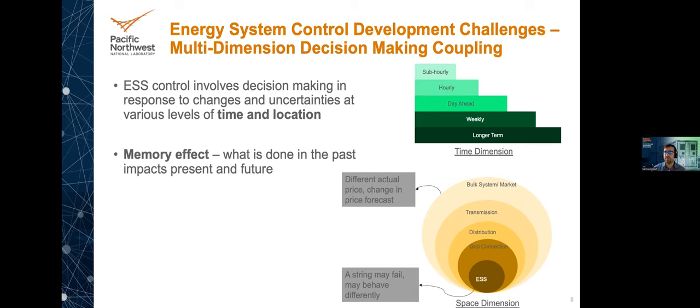And not only is there the space dimension associated with this challenge, there is also a time dimension, which is a characteristic of the energy storage system, where a decision you take at a certain time impacts the storage in the future time intervals. So really, it's like a memory effect, which captures what you did in the past and impacts what you're going to do in the present and future. So it limits, and that's the case with the energy storage system because it has finite capacity. And capacity is linked with how much power you inject in the grid.